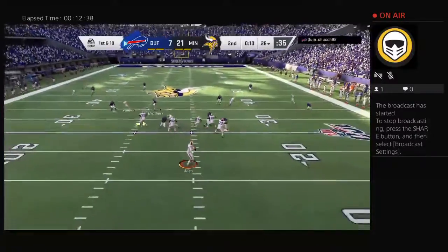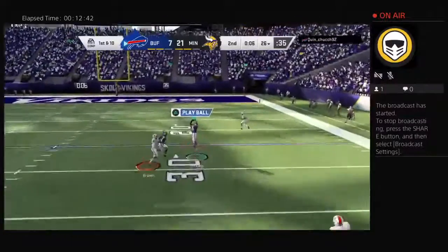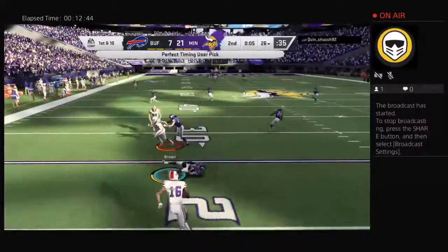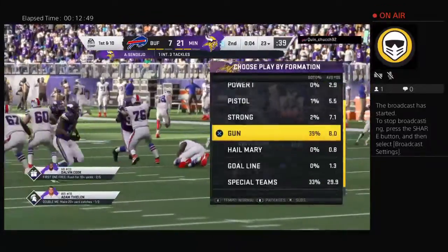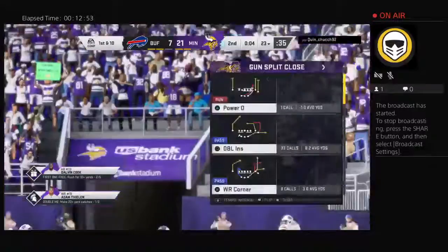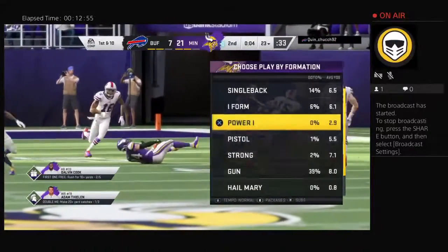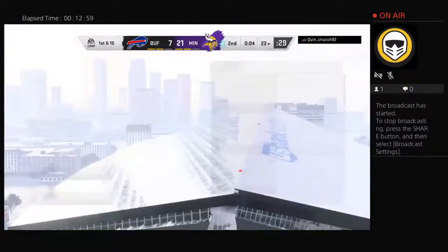A play fake to Singletary, and now it's Allen. He's going deep for Brown, and the defense has it covered. It's intercepted, picked up by Anderson-Dejo, and his guys have got it back at the closing stages of the first half. The Vikings take over 1st and 10 at their own 23-yard line.